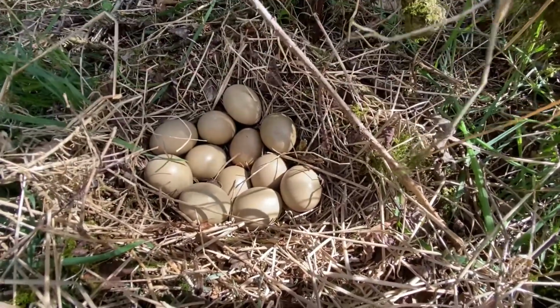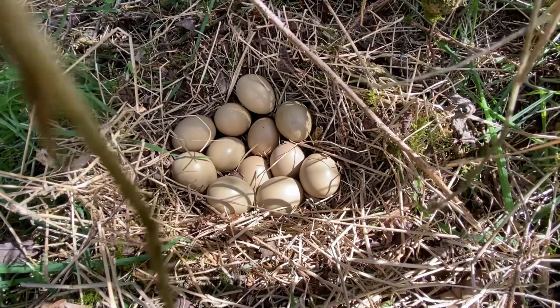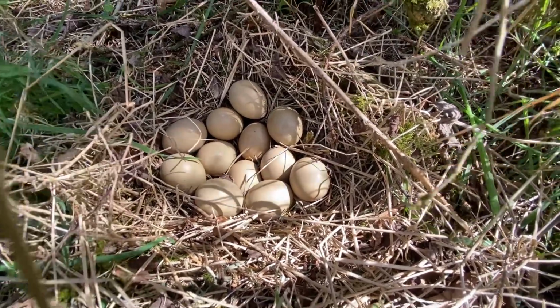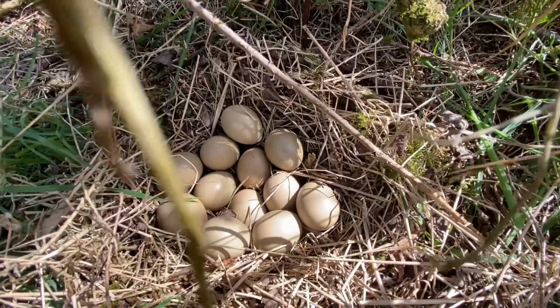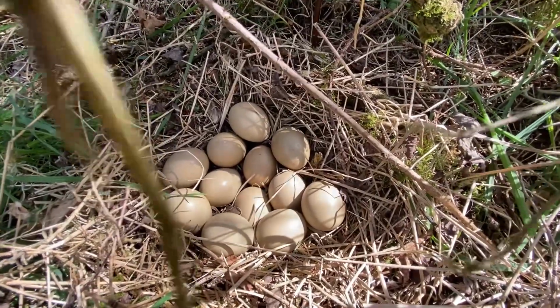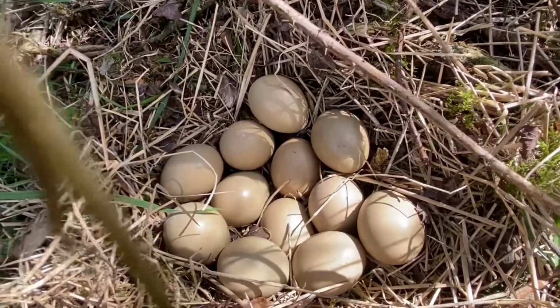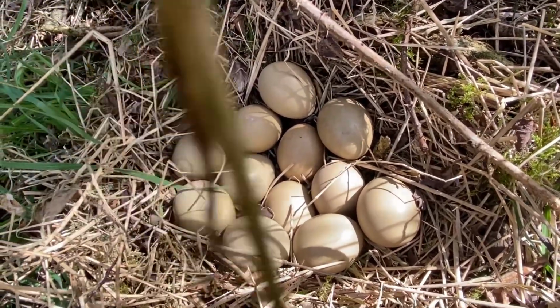It's a pheasant nest with eggs, about 11 in there. Heart-stop moment when the female comes off the nest with, right, that's it, under there. Right, 11. Right, we'll get out.